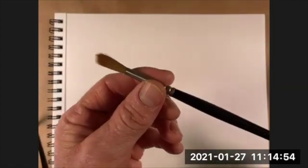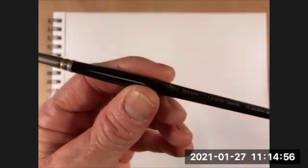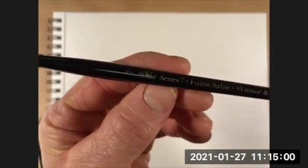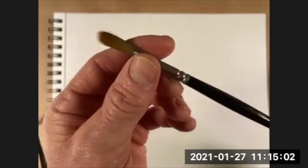Now, I know we're beyond the brush, right? But a quick thing about brush, I'm going to use my Series 7 brush here today. That's my Winsor Newton Series 7 brush. That's our Kolinsky Sable brush.